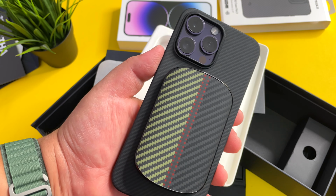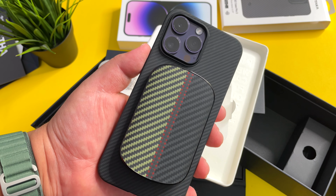2 weeks in, just loving this phone. Oh yeah.